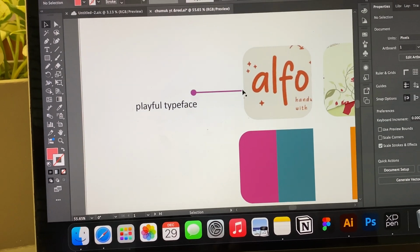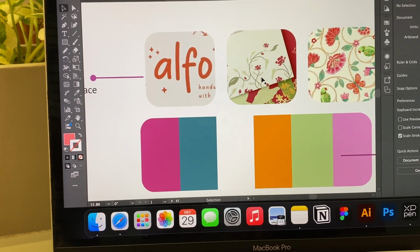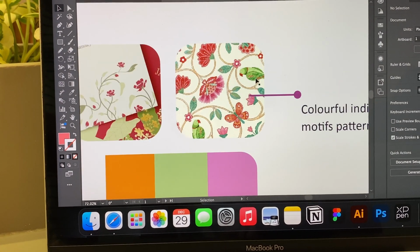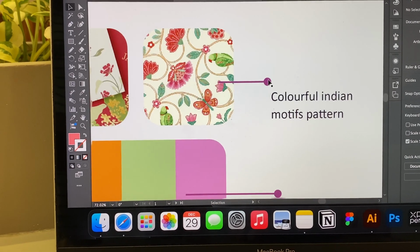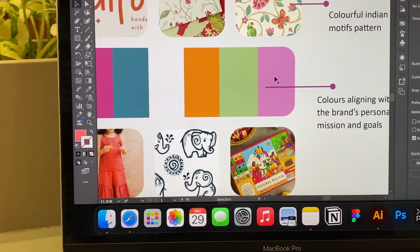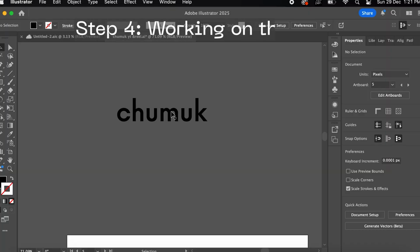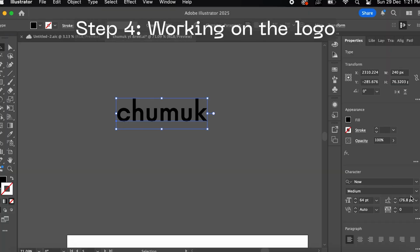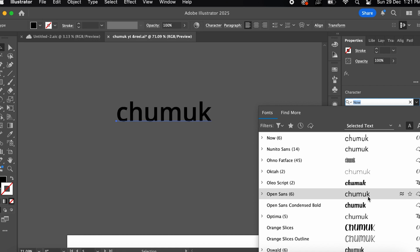For Chumuk, I'm going with handwritten typography to depict the handcrafted products of Chumuk. Illustrations inspired by nature, a vibrant color palette, and a few product visuals and packaging design inspiration. For the logo, a wordmark logo will go really well with this brand to establish a strong, memorable visual identity.